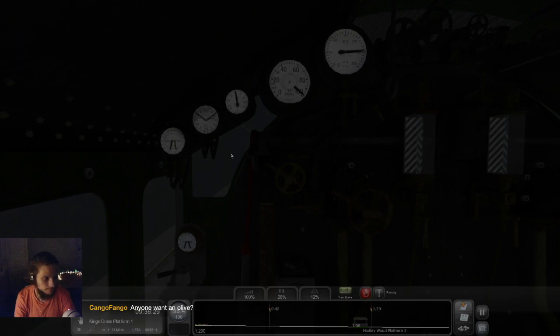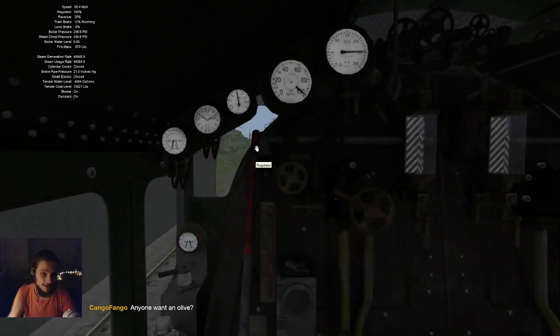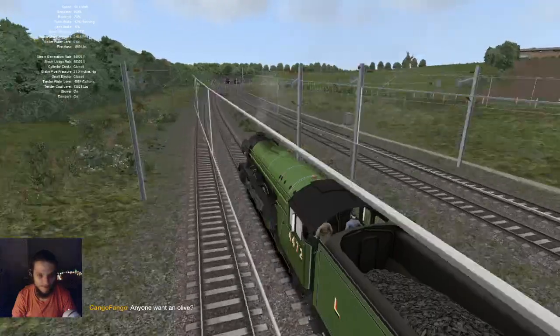Hadley Wood. Hey, we're going to be passing Ally Pally again. That looks so cozy! My face cam, I've just seen that, because those lights in the corner are off, and only those here are on. Aww. Especially in the tunnel.